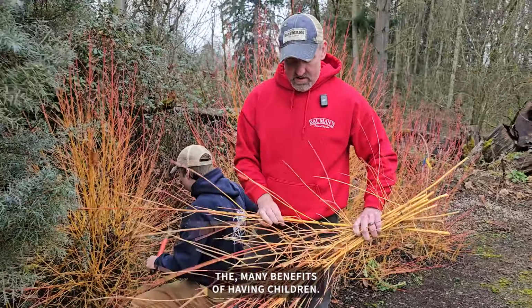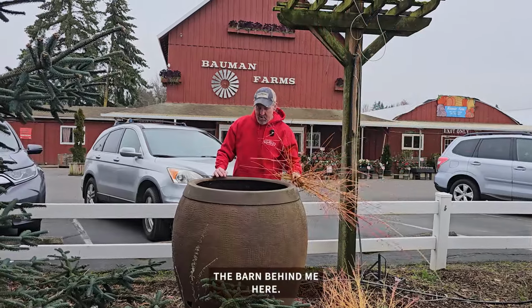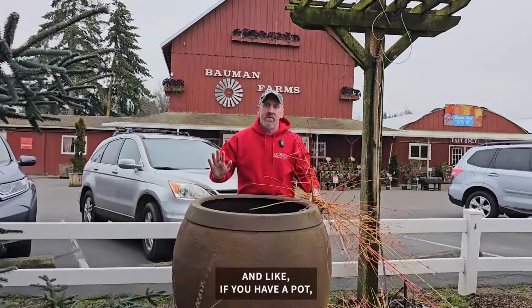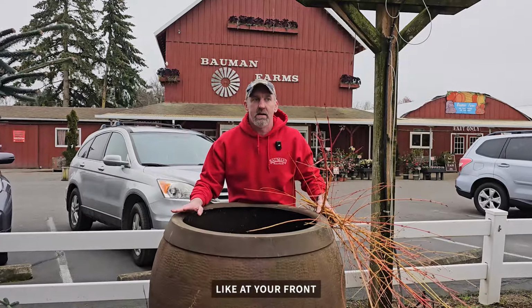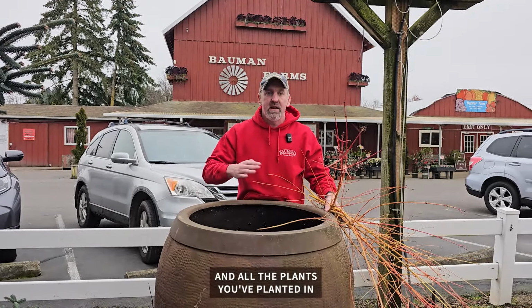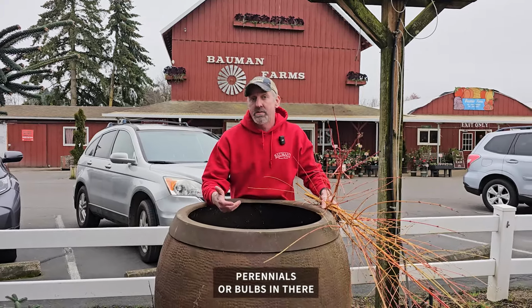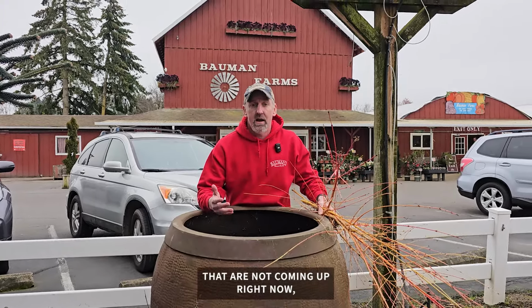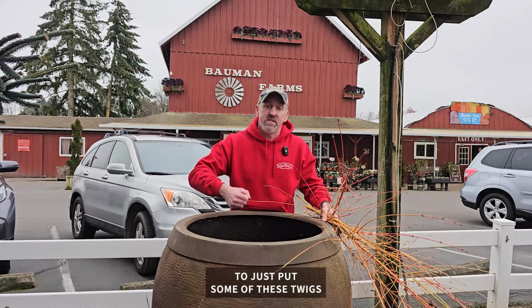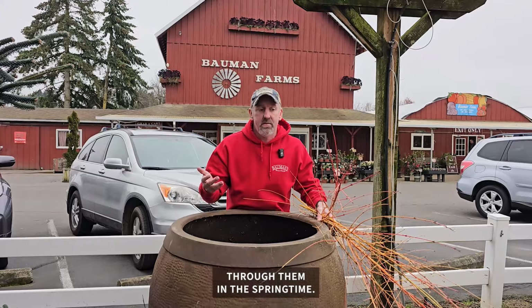All right, we got our twigs. They look pretty already, but we have these big pots out in front of the barn behind me here, as you pull in. If you have a pot at your front porch or patio or somewhere, and all the plants you had planted in it are dead or just not looking good, even if you have perennials or bulbs in there that are not coming up right now, this is a really good option. Just put some of these twigs in the pot. Your perennials and other plants are going to push up through them in the springtime.